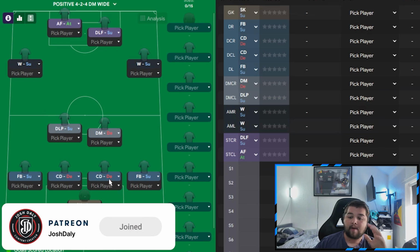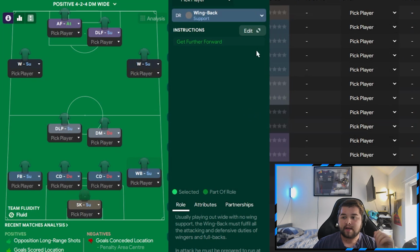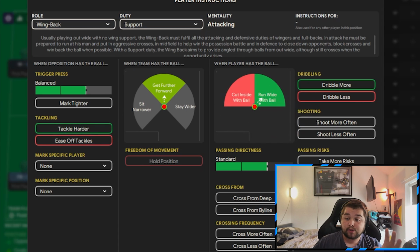But let's go through now and actually talk through this back line. So the wing back on the right is going to be set to support, and he is going to have one key instruction which you probably would imagine him having: dribble more. Make sure they have got that on, because that is the DNA of this tactic. And again, I will say alongside of that, run wide and tackle harder.